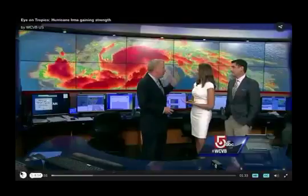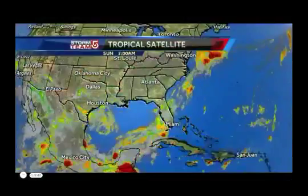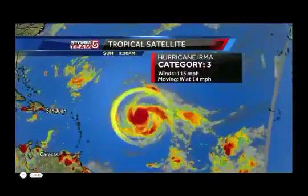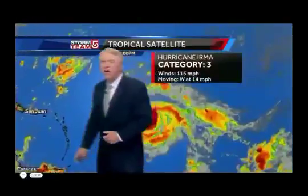This thing, that's Irma sitting out there. Irma's spinning away, Category 3 storm. Let me show you what's going on with this thing right now. Now remember, this is a long way out that we're starting to talk about any threat to the United States. As we look out into the Atlantic, there you see it, Category 3 storm with maximum sustained winds of 115 miles per hour, moving off to the west now at 14 miles an hour.